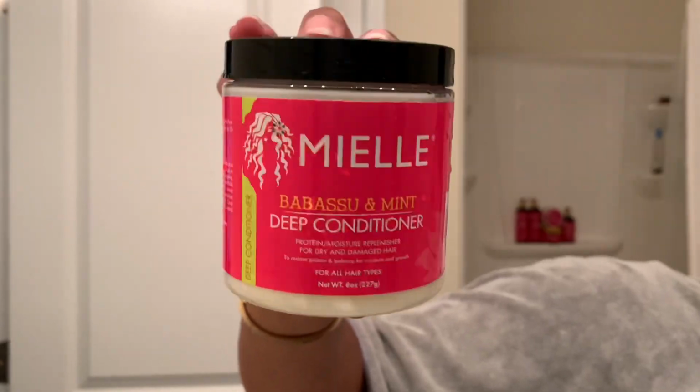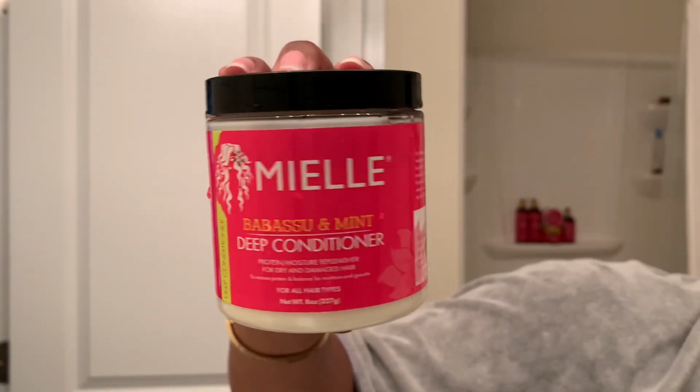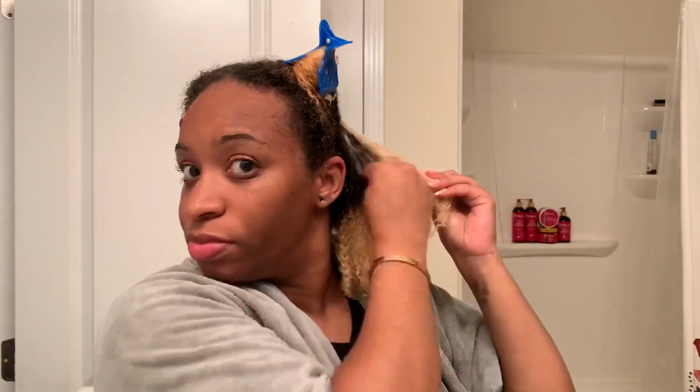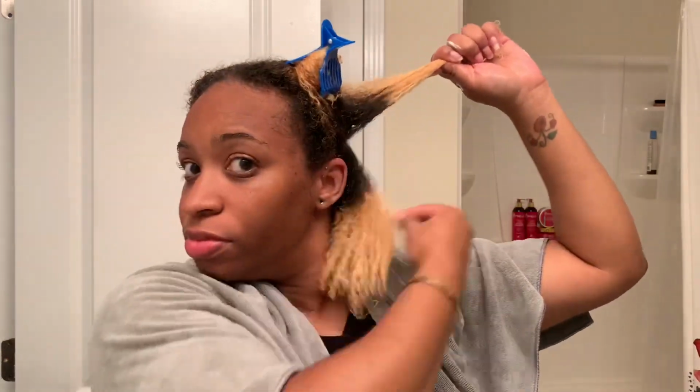We are going to be starting out our wash day with the Mielle Babassu and Mint Deep Conditioner. This deep conditioner infuses hair with protein and moisture to restore dry and damaged hair. It is lightweight, but it packs a mighty punch. It leaves your scalp with a cooling sensation. It has a minty scent to it. There is a great balance of moisture and protein from this product.